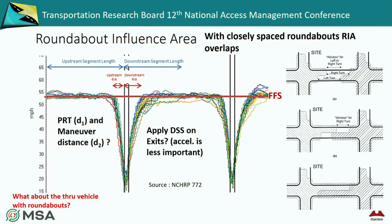You can see that if we just look at traditional intersections and how they are spaced, depending on your functional areas, if there's room between them, you can allow for full access. And as you move down to the second diagram down, you might turn into just right in or right out. And then finally on the bottom, you wouldn't allow access anymore where the functional areas overlap.